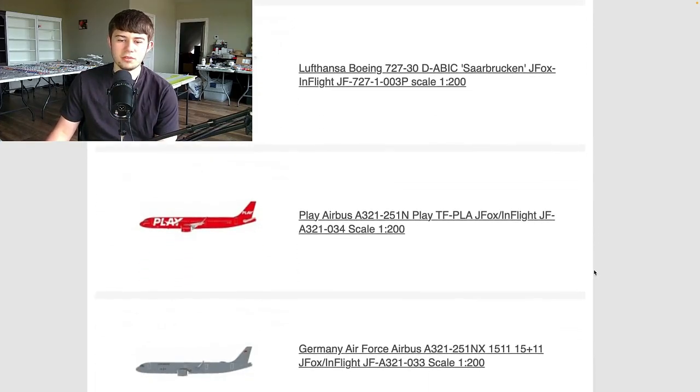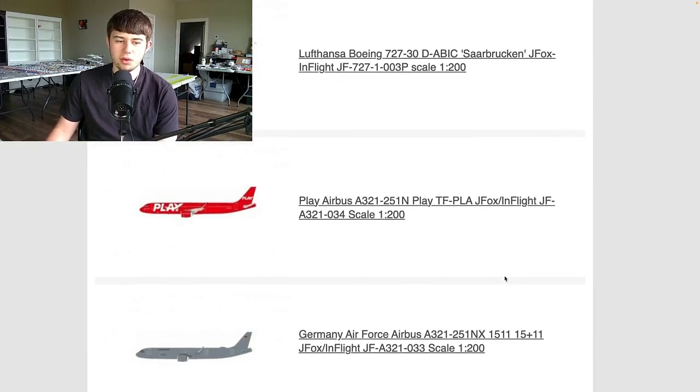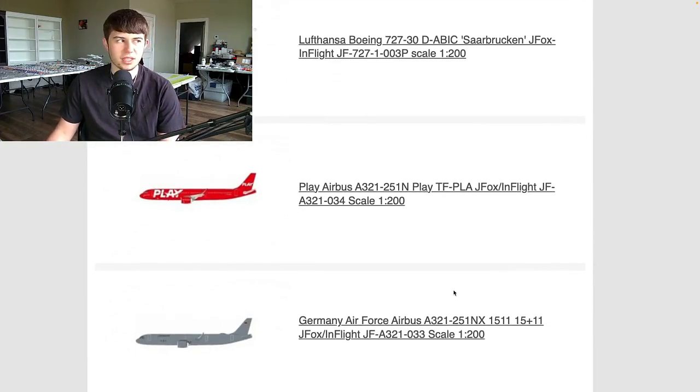Now we're getting a German Air Force Airbus A321neo. This is going to be 1511. Great looking aircraft as well. Love the detail on this, and this one also looks fantastic in general.